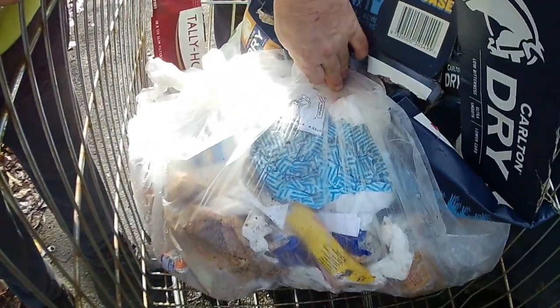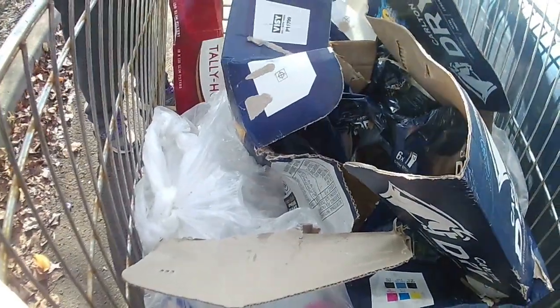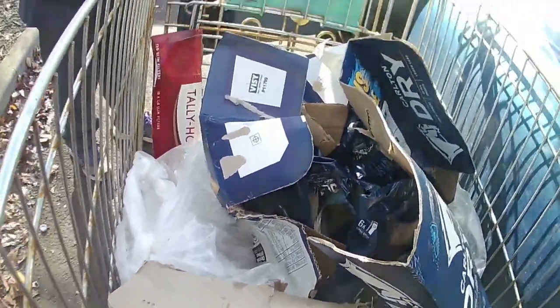Someone's left their shopping behind. That's what's happened here, I reckon. But anyway. Don't want to have a shopping cart? Yeah, I will.